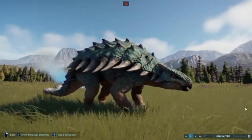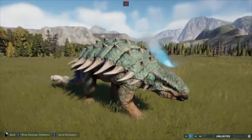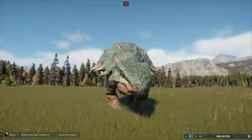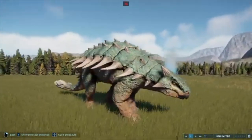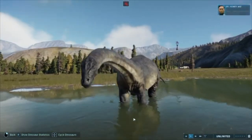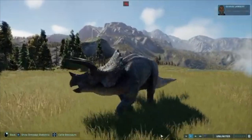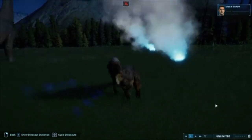The team did not know about Bumpy's existence. It was just a mere coincidence. That wouldn't be the only coincidence, but we'll get to that later. The rest of the herbivores to arrive would include Apatosaurus, Brachiosaurus, Triceratops, Stegosaurus, and Pachycephalosaurus.